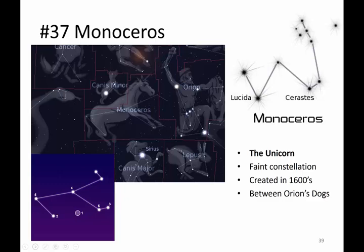Next one up is Monoceros. Monoceros means the unicorn. Mono means one. And so this is the one-horned animal, Monoceros. Monoceros is another one of these faint, dim constellations, not one of the ancient ones, but it fills in the gaps in the sky. So this is a constellation that is between Orion's dogs.